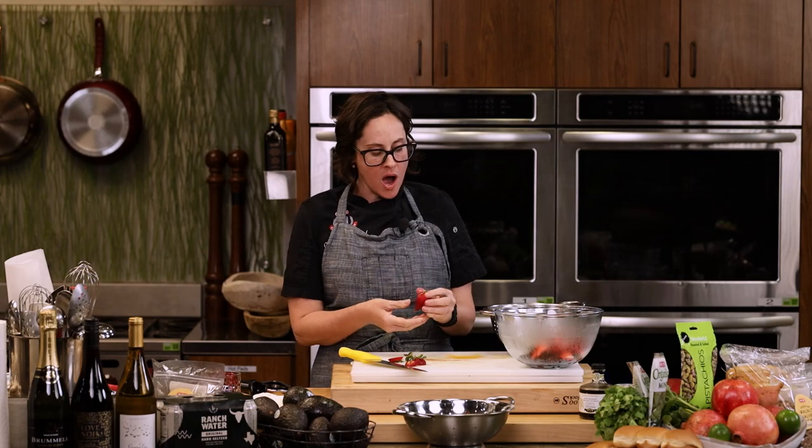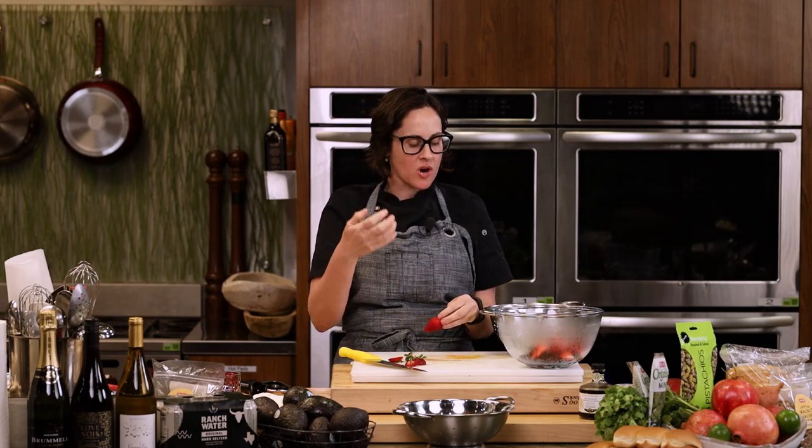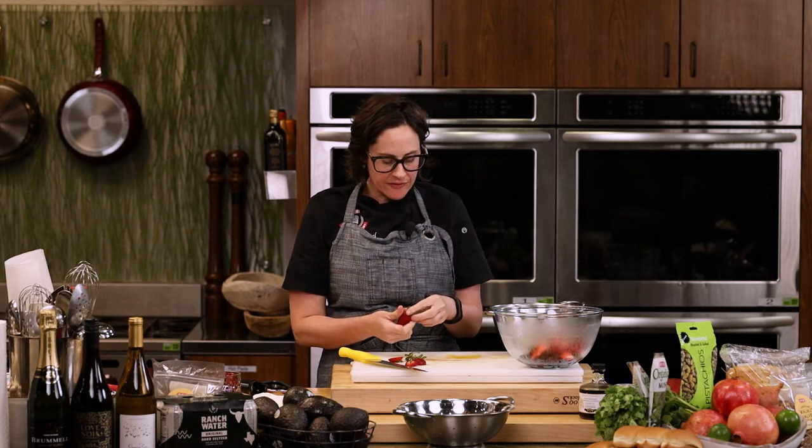Yep. Okay, so for the strawberries or the cherries, if you wanted to cut them smaller, you definitely could. Say if we wanted to serve this like a bruschetta or a salsa style, you could cut them smaller. Or if you wanted them to be bigger for more of a plated or salad style, totally fine and totally up to you. I'm just sort of quartering these guys.